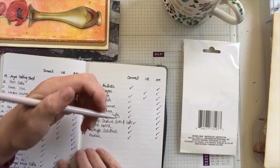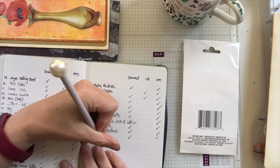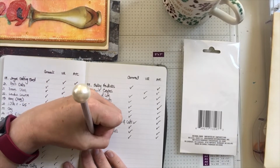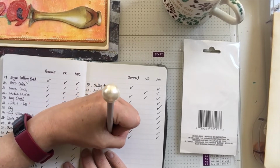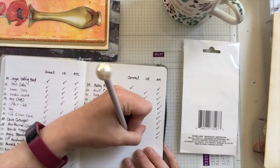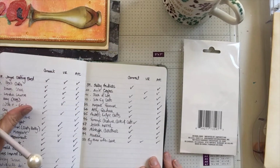So you are number 50. Oh my word, I've reached 50 by Mimi with love. And she's commented and she's done a VR, and I've got her ATC.